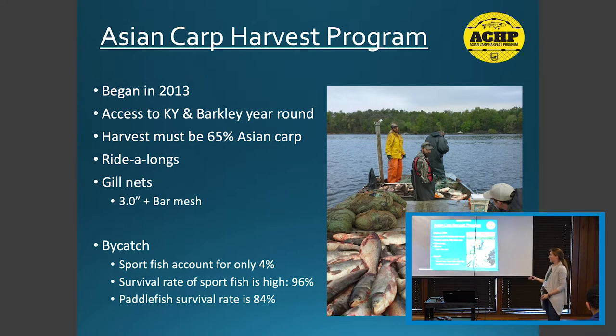So that's where we get this bycatch information down here. In this program, sport fish only account for 4% of all their bycatch. Most bycatch is buffalo species. Their survival rate of sport fish is high at 96%, and the cuttlefish survival rate is still pretty high at 84%. These numbers could be a little biased, obviously, because it's the commercial fishermen reporting on themselves, and that's why we do the ride-alongs as well.